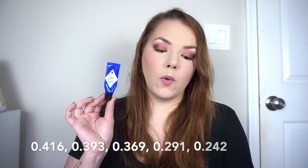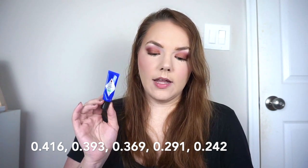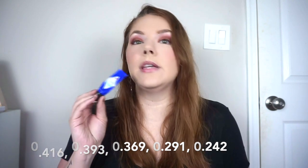And do you guys think I finished my Jack Black Intense Therapy Lip Balm in Natural Mint? I did. I was worried that I might not, but I did finish this, and the weights went from 0.416, 0.393, 0.369, 0.291, and 0.242. This is amazing. I think that this is so hydrating. It is the only SPF lip balm I've ever tried that does not have any sort of SPF taste or aftertaste. It is amazing.